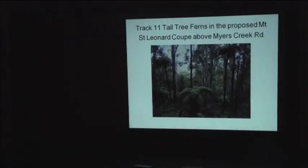This is looking down from the trail towards Melbourne. From down the slope you can see the complexity of the forest environment, the huge tree ferns about 10 metres high, and of course they're directly in one of the coops that is planned.